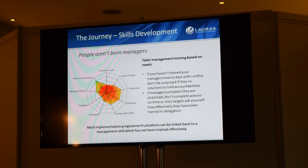Don't be surprised if they won't deal with difficult situations, if they've never been shown how to deal with conflict, if they keep failing to deliver on time. They may never have been taught how to delegate.